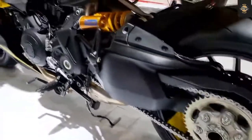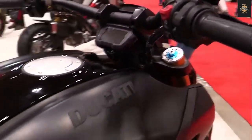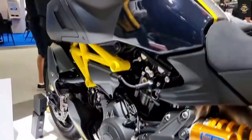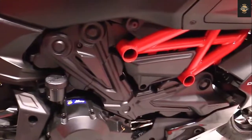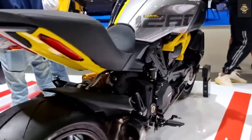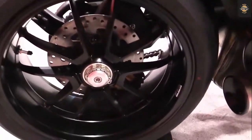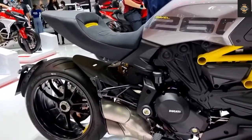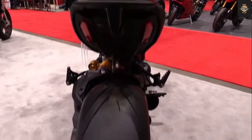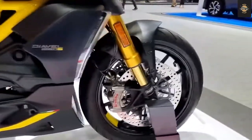2022 Ducati Diavel 1260S Black and Steel specs. Engine type: Testastretta DVT 1262 L-twin. Displacement: 1,262 cubic centimeters. Bore x stroke: 106 by 71.5 millimeters. Maximum power: 157 horsepower at 9,250 RPM. Maximum torque: 95 foot-pounds at 7,500 RPM. Compression ratio: 13.0 to 1. Fueling: Bosch EFI with elliptical throttle bodies, 56 mm equivalent.